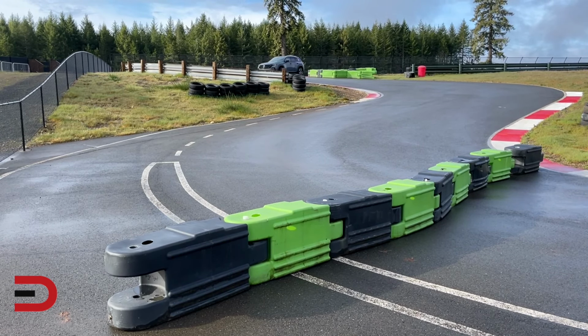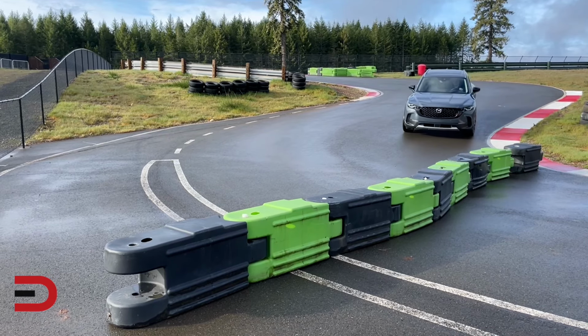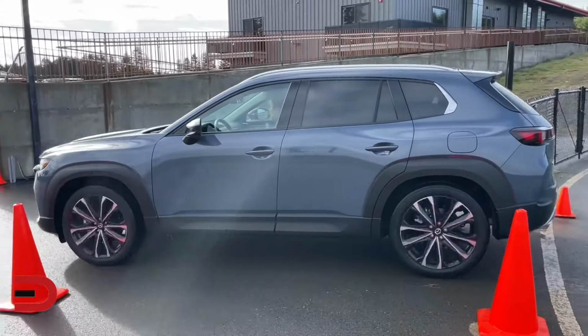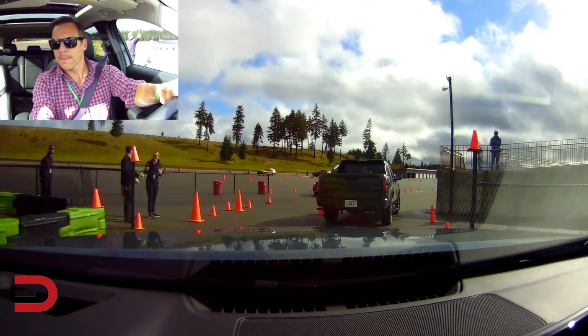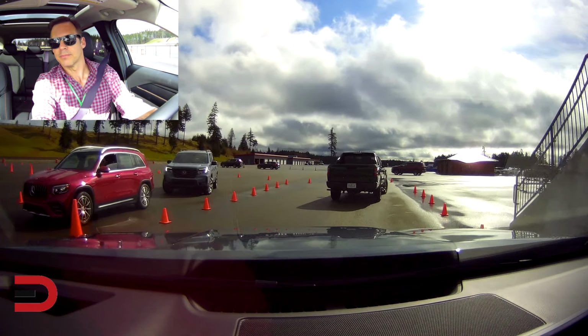I'm not sure if I've reviewed this vehicle yet, but I get Mazda, so that's good. Anyhow, we've got a couple dozen people here driving cars left and right. Let's keep going.